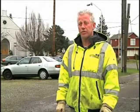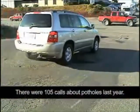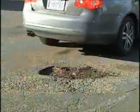But it's waiting too long and letting the weather damage bigger areas. It makes it harder for us to work on them. It's easier to call in than to avoid a hole and maybe possibly get into an accident. Just to call it in when it's a safe area to call in, and we'll come out and fix it for you because we want it to be safe for you.